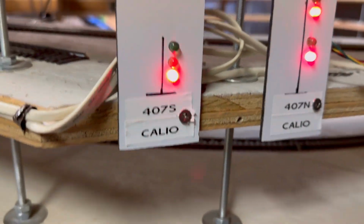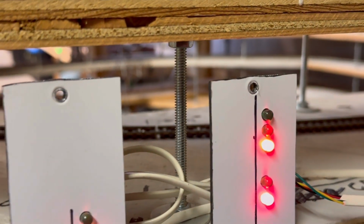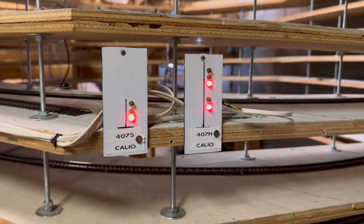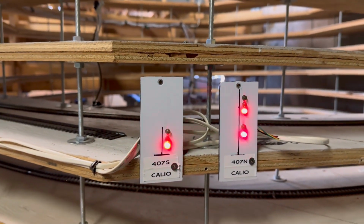So I don't know if I can zoom in enough here to see it. Maybe. Oh, can you see it in there? Yeah, there's a gap. There it is. So when the train goes by, it drops the light like it should, like from this way. So that was a big deal to wire this all up.